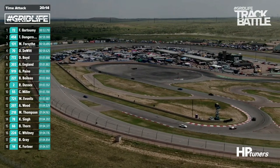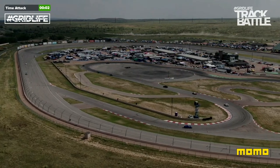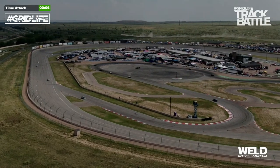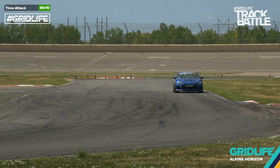And a couple drivers of note, we've got Ryan Seiler from Club TR, so we'll keep an eye on where Ben Thorne, he did not go quicker, I believe. No, I don't think so. He's still stuck at the 103.4. So Ryan Seiler will be shooting for that 103.4 this session.